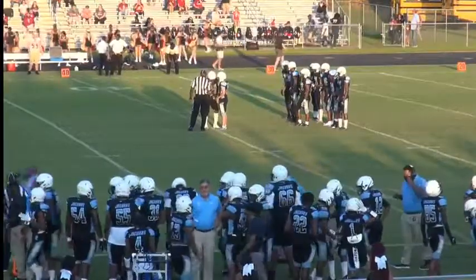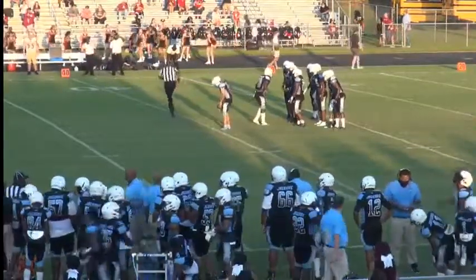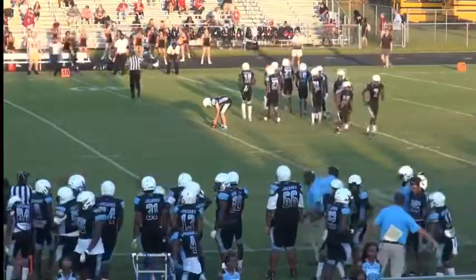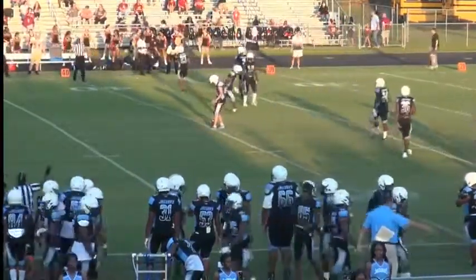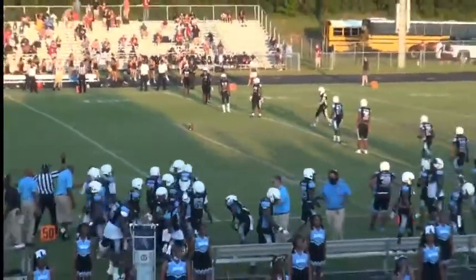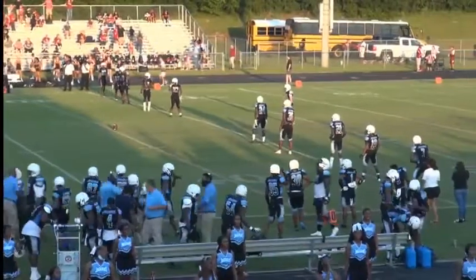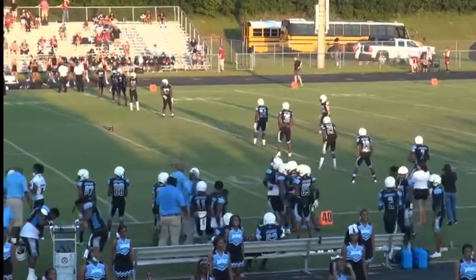The Jaguars will be kicking off to start the game. Back deep to receive the kick is number 4, Donovan Barnes, along with number 18, Ryder Popel.